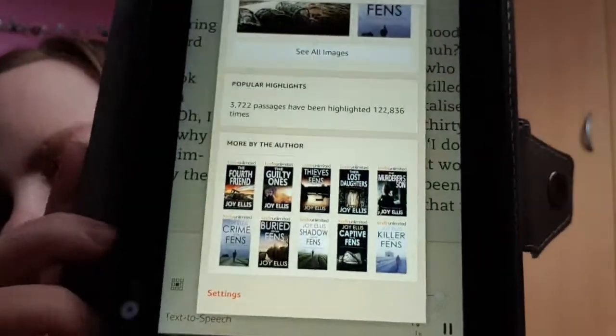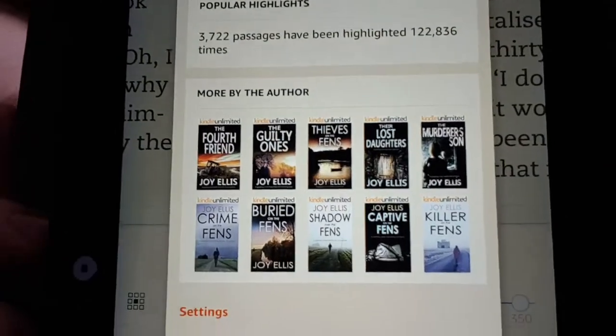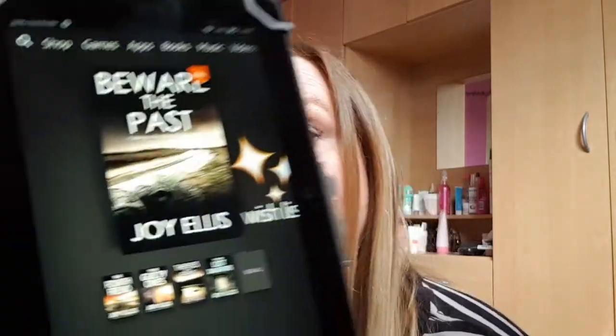Now, the setting, it's set in England's rural Fenland. I'm just trying to read what it says. That's not really helping much. So, yes. Now, does it say anything by the author? There's obviously a lot of different books by the author. And I'm not sure, I don't think they're in any particular order. But as I say, this was just recommended to me. That's some of the other books there. I'll leave the authors in the down bar so you can check them out. So that's another one that I enjoyed reading, Beware the Past.